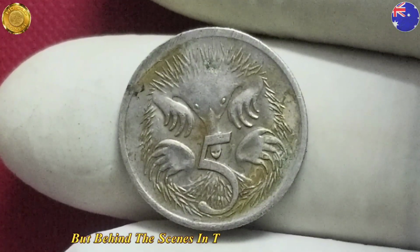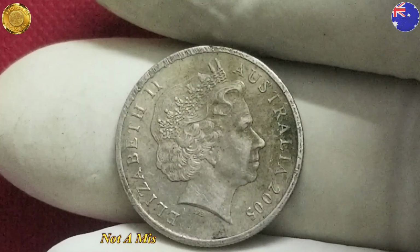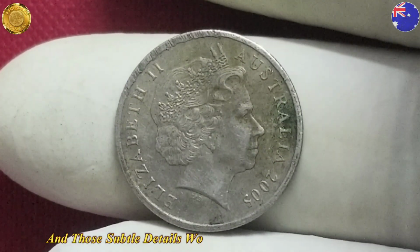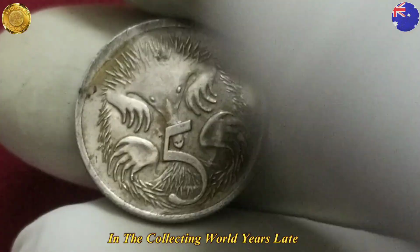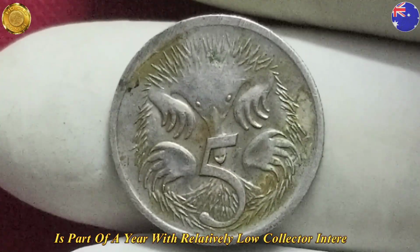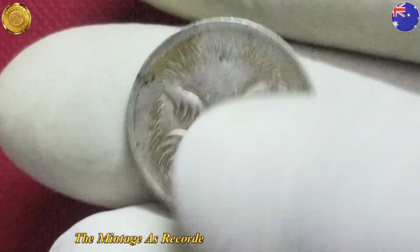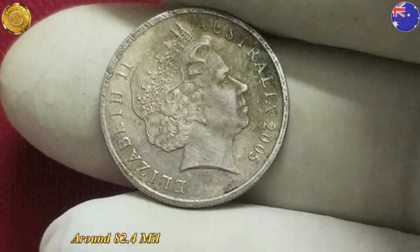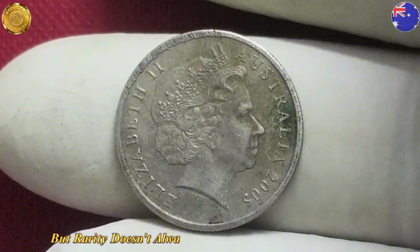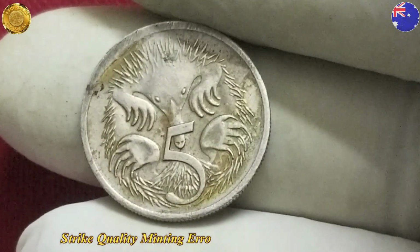But behind the scenes, in the vaults of the Mint, among the buzz of presses and inspection tables, something slipped through the cracks. Not a mistake per se, but a difference, a nuance, a deviation. And those subtle details would go on to create a storm in the collecting world years later. You see, the 2005 5-cent coin is part of a year with relatively low collector interest at first. That year, no commemorative 5-cent pieces were struck. The mintage, as recorded, was business as usual. Around 82.4 million coins rolled off the presses, plenty to go around. Or so it seemed. But rarity doesn't always begin with a mintage number. Sometimes it begins with condition, strike quality, minting errors, or simply mystery.